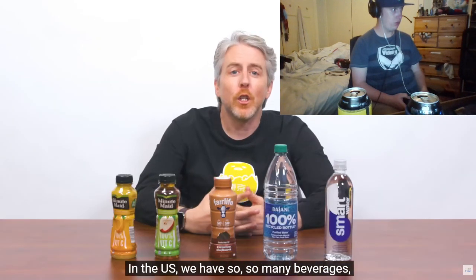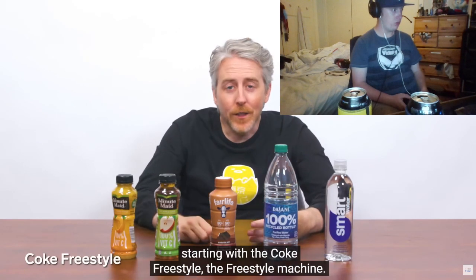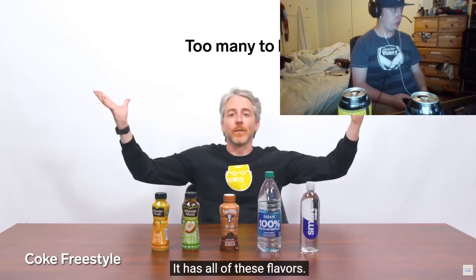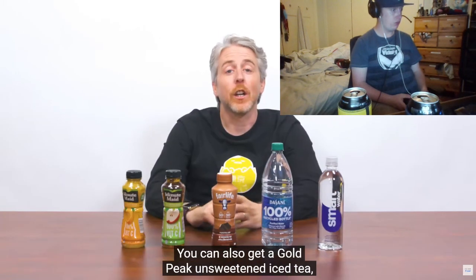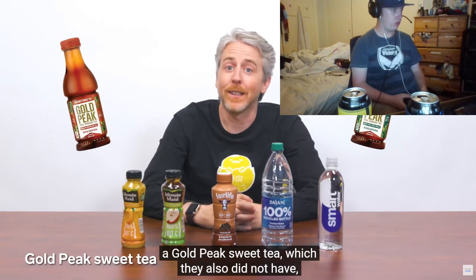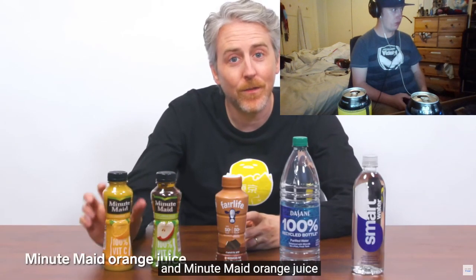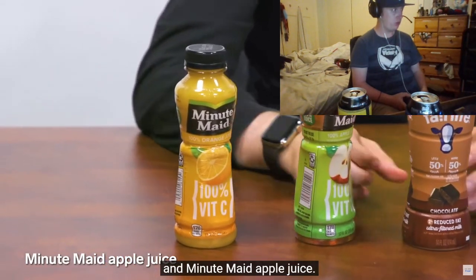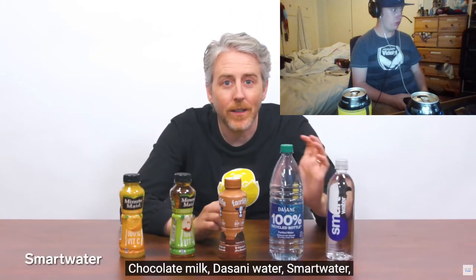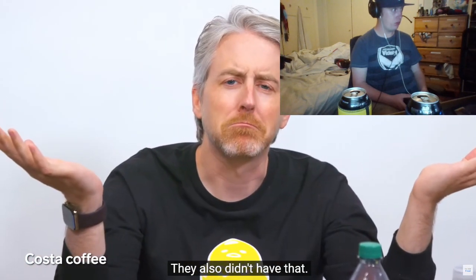What about the beverages? In the US, we have so many beverages, starting with the Coke Freestyle machine. You've seen it before. It has all of these flavors. I wasn't getting one of each. You can also get a Gold Peak unsweetened iced tea, which they did not have, a Gold Peak sweet tea, which they also did not have, and Minute Maid orange juice, Minute Maid apple juice, chocolate milk, Dasani water, Smartwater, and a Costa coffee. They also didn't have that.